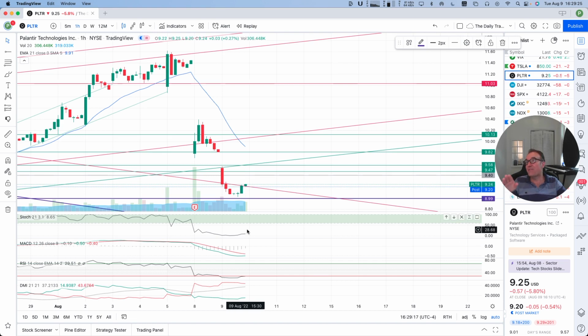We don't have yet stochastic over 60 on the 1 hour charts. There's not much strength in this pullback yet. This means that we cannot count this pullback as significant. There is not enough strength yet to make that conclusion. Maybe tomorrow it's going to gain some strength, but so far we cannot conclude that yet.